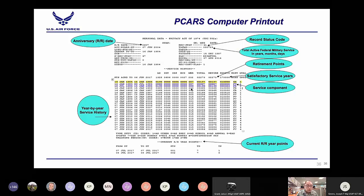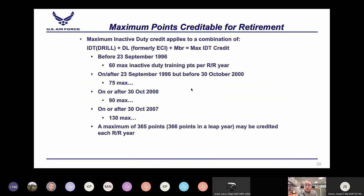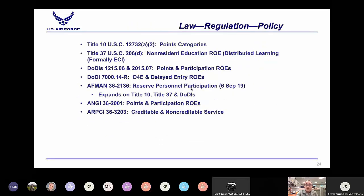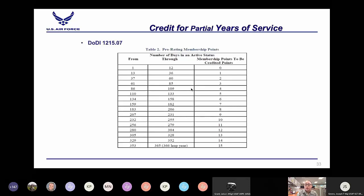I believe that was slide 13, so it's kind of self-explanatory when you look at the table. I mentioned that you have to work at least 13 days in an active duty status in order to receive 1 membership point. If you work 13 through 36 days, you'll get 1 membership point, and if you work 37 through 60, you'll get 2, and so on and so forth. If you reference DODI 1215.07, table 2, that's the table that lists the prorated membership points. Next question, please.